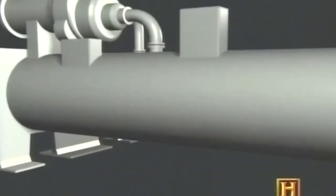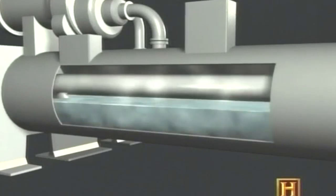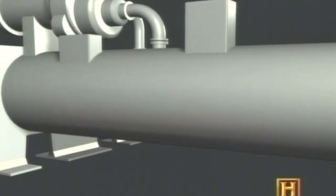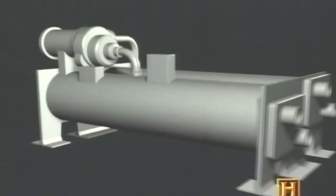Refrigeration chemicals easily change from a liquid to a gas and back to a liquid. And in the process of changing from a liquid to a gas, they absorb a tremendous amount of heat. That heat comes from water in close proximity to the refrigeration pipes inside the chillers. The result is colder water.